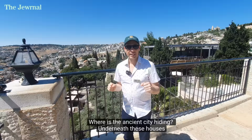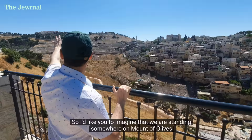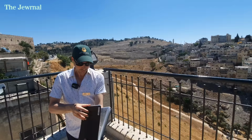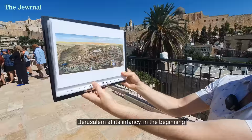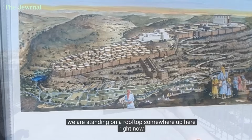So I'd like you to imagine that we are standing somewhere on the Mount of Olives, on one of these peaks, and we're looking from there to where we're standing now. And what we see here 3,000 years ago, I'll show you a picture. Jerusalem at its infancy, in the beginning. The way it might have looked 3,000 years ago. We are standing on a rooftop somewhere up here right now. This is where we are.